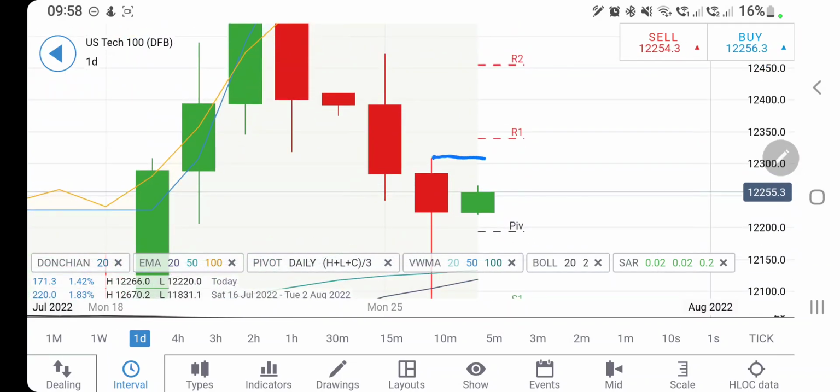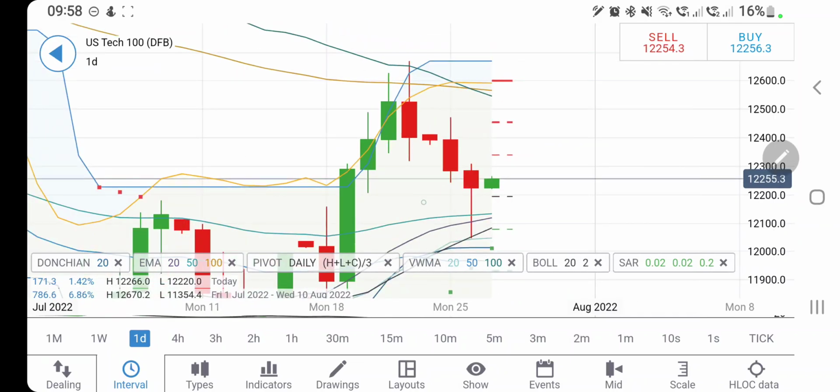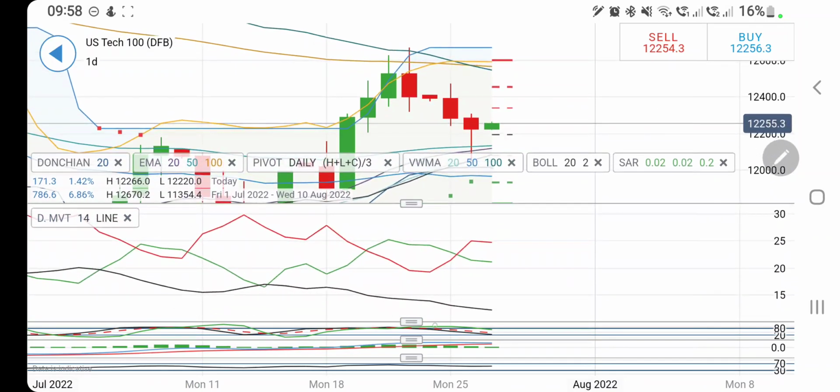As I said, once it breaks past this zone at 12,300, definitely one can expect a stronger rise. So 12,340 is the next target. Beyond that it will fly, and then 12,400, 450. Beyond that also you can expect it to hit 12,600 levels.